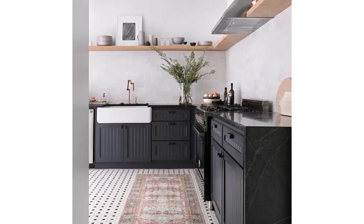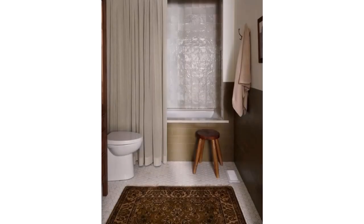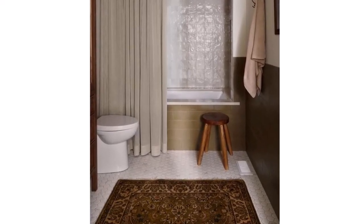Give it a try and you'll be amazed at how a runner in the kitchen or a small rug in the bathroom can add depth, style, and coziness. It's all about bringing warmth underfoot and a splash of color to these often overlooked spaces.